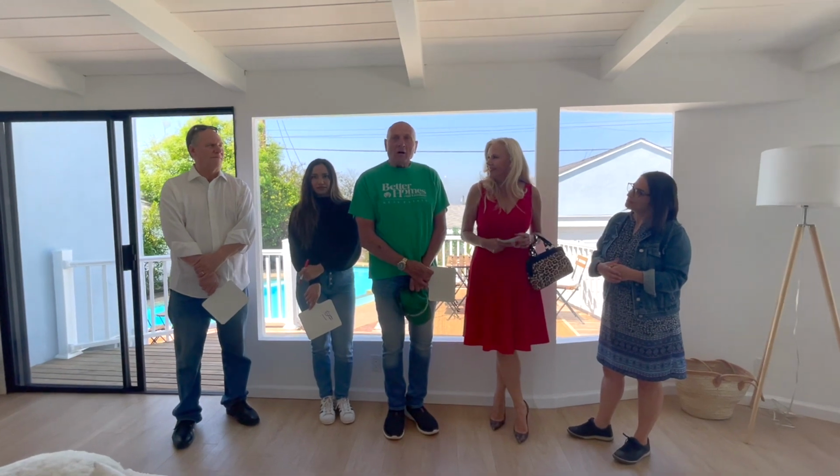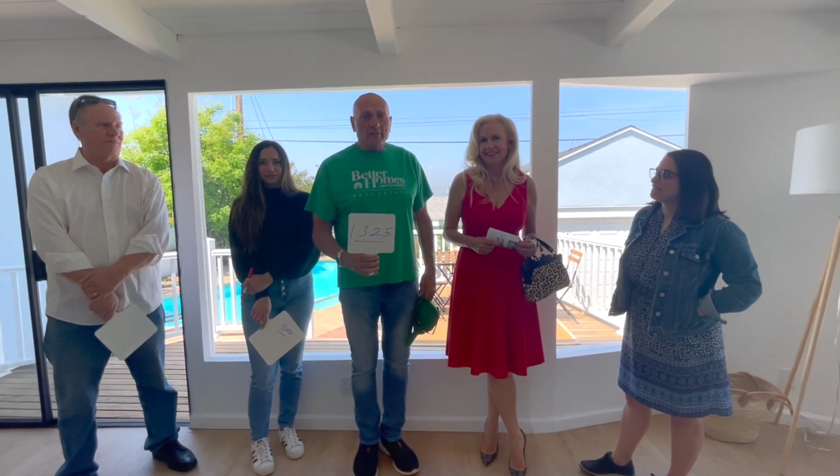Peter: Awesome house. Open, light, bright. Windows that you can't even see, they're so clean. Swimming pool that looks wonderful. Garage, good sized lot at $1,325,000. Okay, and Danielle. Everything he said, it's beautiful.